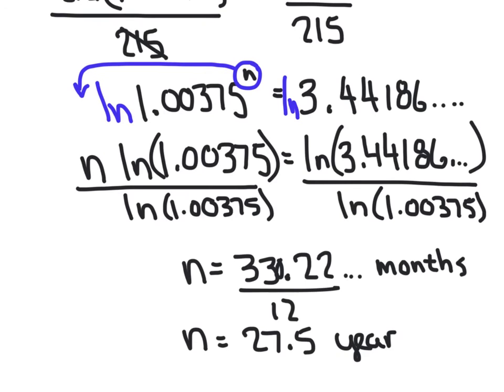So as far as what type of mortgage I'm going to need, a 15 or a 20-year mortgage wouldn't do it. Because of the 27.5, I'd have to round up to a 30-year mortgage, unfortunately. But of course, if I was able to increase my monthly payments and make it a little bit higher than what I said it was, then maybe we'd have a better chance of getting it down to a 20-year mortgage.